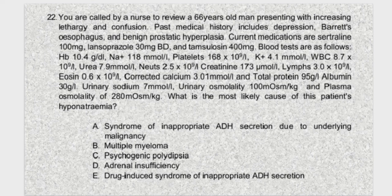3.01 millimole per liter, and total protein of 95 g per liter. Albumin 70 g per liter. Urinary sodium 7 millimole. Urinary osmolality 100 milliosmoles per kilogram, and plasma osmolality of 280 milliosmoles per kilogram. What is the most likely cause of the patient's hyponatremia, as we have seen? The answer is B. Multiple myeloma.